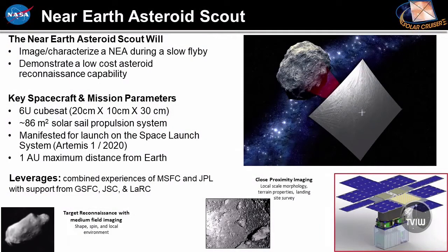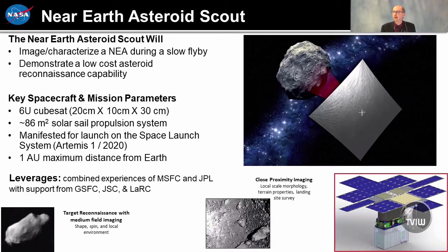NEA Scout is loosely based on our NanoSail D design from 2010, but it's an order of magnitude larger. Our goal was to design a 6U CubeSat form factor spacecraft and increase the sail size by an order of magnitude. We didn't quite get there. We got to 86 square meters. We are packaged in a CubeSat volume, but this is not a CubeSat. This is a fully functional interplanetary spacecraft manufactured by NASA at JPL. It's very similar to the MarCO, which they flew successfully to Mars. It has the same flight avionics, computer, main subsystems, but instead of a conventional propulsion system, we've taken up the middle part of the spacecraft to put our solar sail, which takes up about 2 of the 6U in the spacecraft.